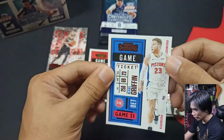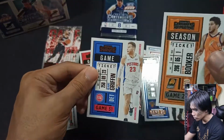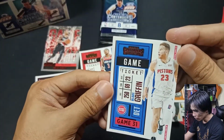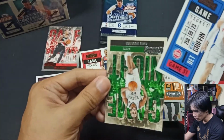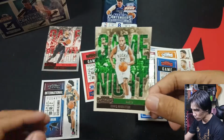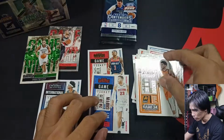Okay, so this is a red parallel. This one is a bronze. The base is on silver. So this is a red parallel of the base card. And for our last card here, we have another Game Night card, Khris Middleton. We still haven't pulled a rookie card here.